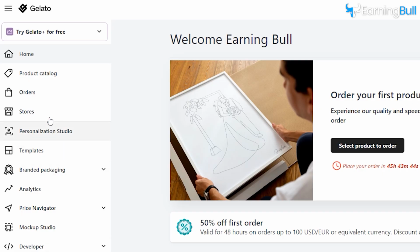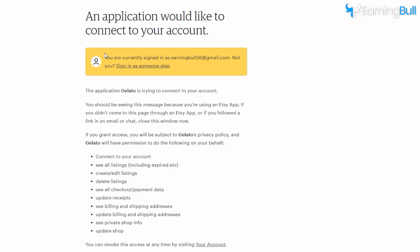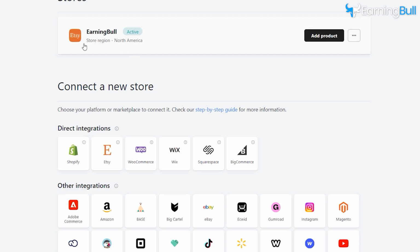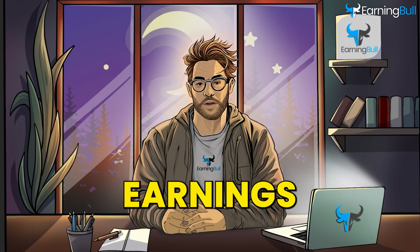To set this up, go to your Gelato account and click on Stores from the menu. Here, you can link your Etsy shop or any other platform you decide to use. Once your store is connected, Gelato will automatically receive any orders that come in and process them for you. All you have to do is sit back and collect your earnings.